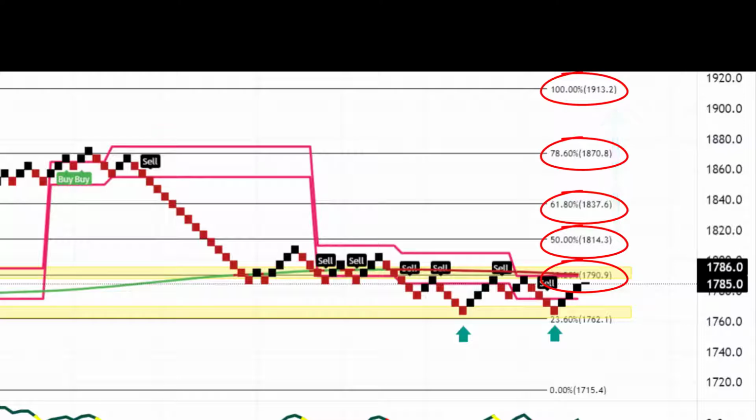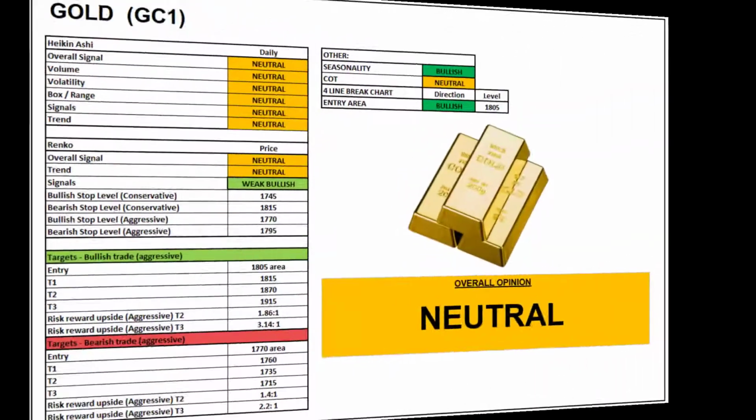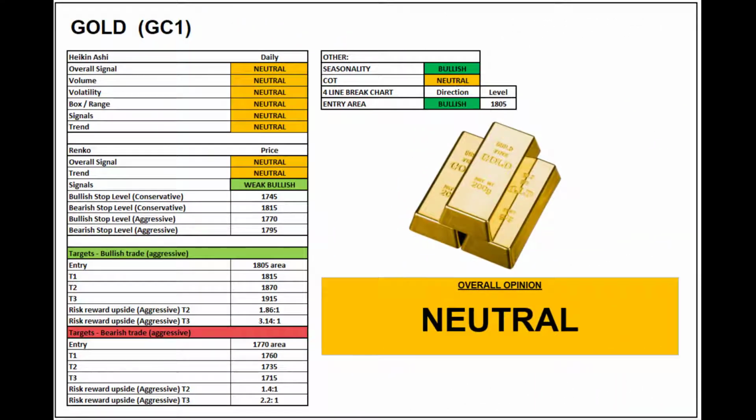And to the downside, like I say, a lot of noise around that 1760, 1750. So if it breaks there, it's going to be quite an important break. And then the next number down from there, 1715. But overall, it feels like it's warming up to the upside, but it's still sitting quite flat at the moment. So based purely on the technical analysis, I'm afraid gold stays as neutral for this week.